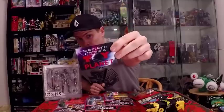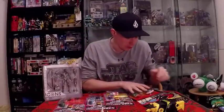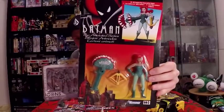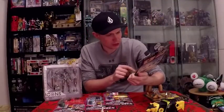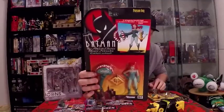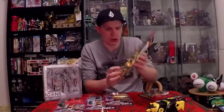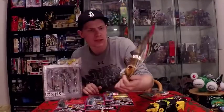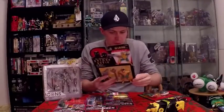Lawrence at Toy Planet was there, and I picked up a lot of stuff off him. First of all, I picked up these two, which was an animated Batman Poison Ivy. There you go. A little bit stickered down there, but I'm sure I'll clean it up. It's a nice figure, decent. It's the kind of airtight packaging on this, not a bubble, but decent. And I got Ra's al Ghul. Again, from the animated series, really cool figure, comes with lots of accessories. So he did that for me first of all.